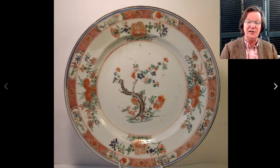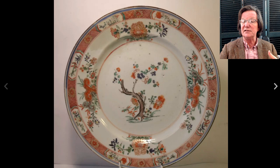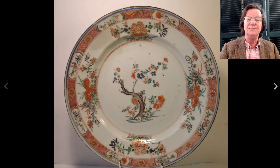Then there was this Kangxi central tree pattern, single tree pattern dish. This was a very good buy. This was a lovely plate. The seller had two of them. And look at this. There was nothing wrong with this. I couldn't find any breaks or anything. $190. All right.